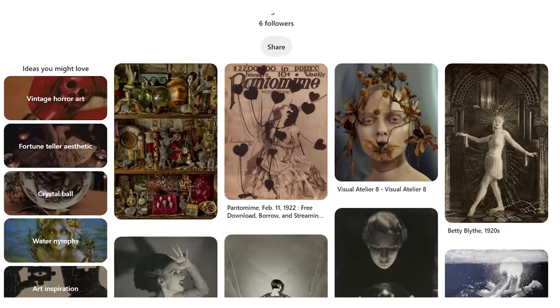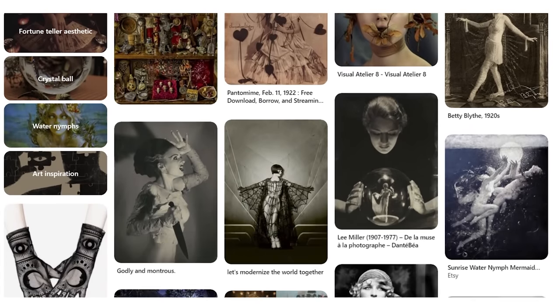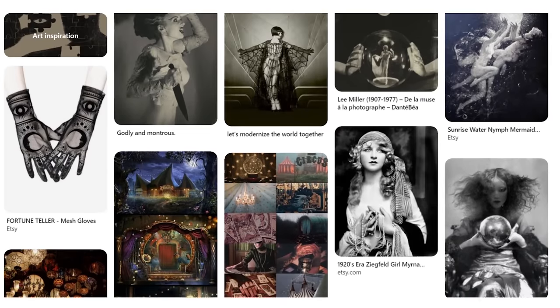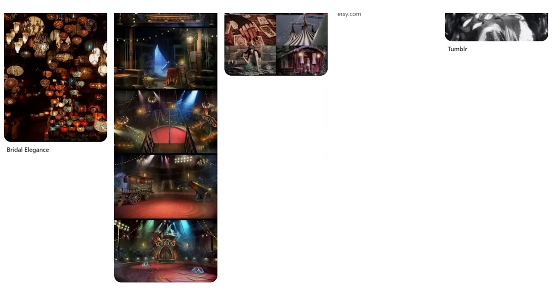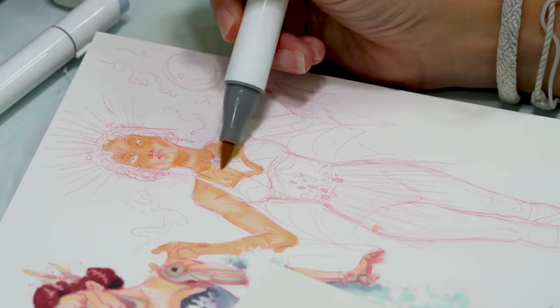And the last character. This one was based off the board by Bridget Eve. This board is titled Fortune Teller, and while I was trying to avoid any direction from the board creators, this one definitely had to be a fortune teller. This board was a bit harder for me to interpret. Although I totally resonated with it, I had a hard time piecing it all together.